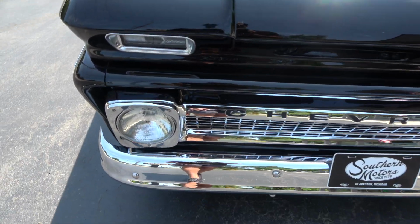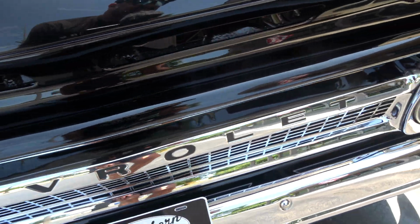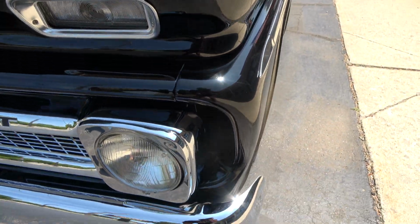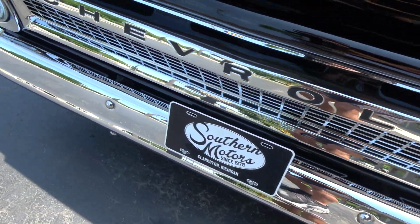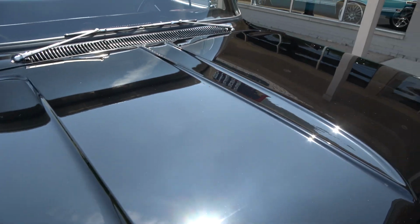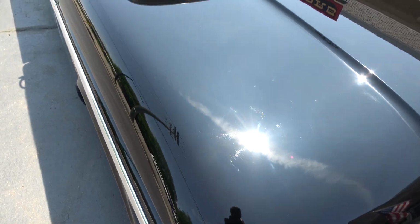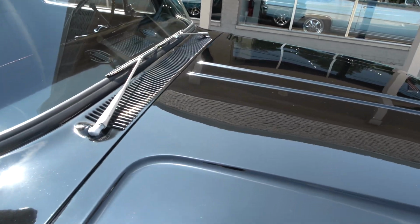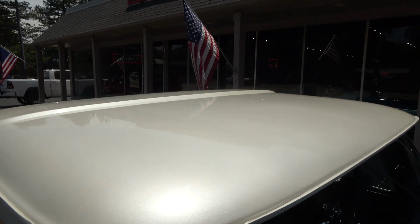Beautiful restoration. I mean, there's not really much that I can pick at. I didn't even see any real stone pecks or touch-up marks. So just super nice. Chrome and stainless, that stuff's all new. Beautiful truck. Sorry about the dust, but it is what it is out here. All new glass. Again, I love the pearl top. That's beautiful.